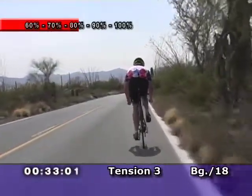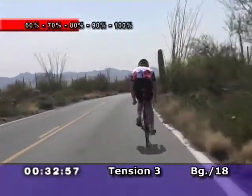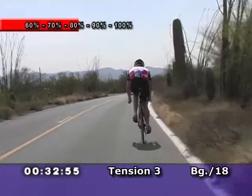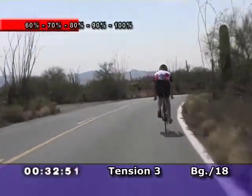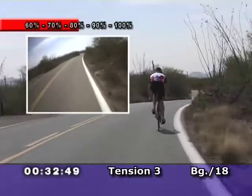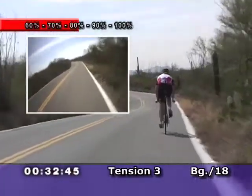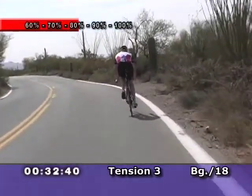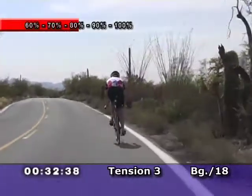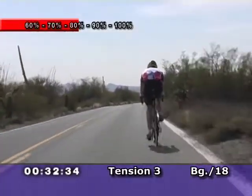Awesome area. Cyclists from all over the country travel to Tucson in the winter months, do training camps. Some are organized, some are not. You'll see pro cycling teams out here. You'll see pro triathletes come out here, put in some good base miles on the roads. Nothing better. In fact, in Tucson, they say it's sunny over 300 days a year. Can't beat that.